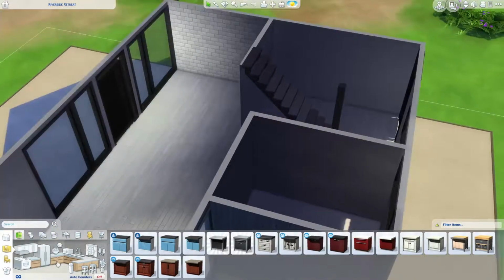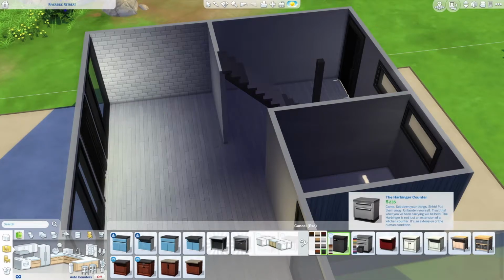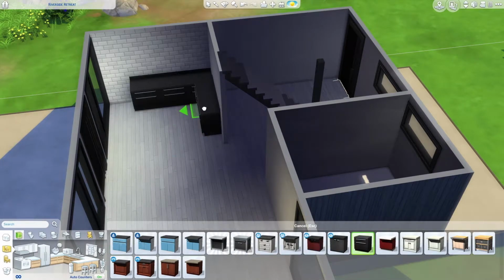That's why we play The Sims, because stuff like that doesn't matter if it's going to all fall down on you and it's not being held up in any way.